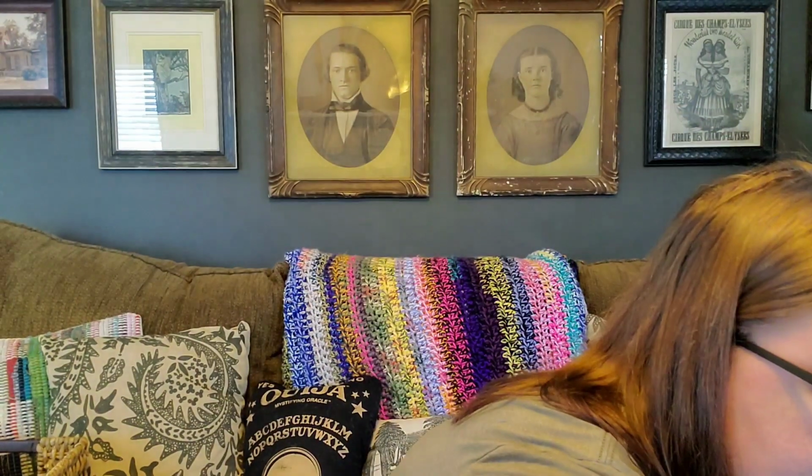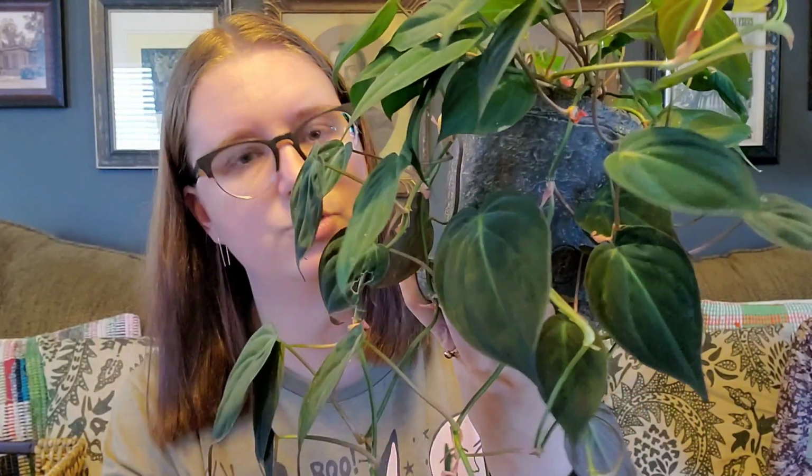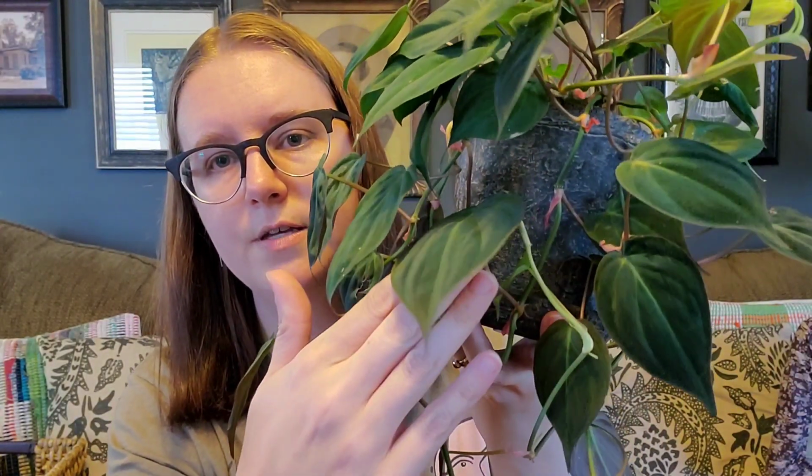This is a plant I showed you guys when I first started collecting, and I'm showing it again because of how much growth it's had. I have 2 of these. This is my Philodendron Micans, little yellow leaf here. It's a beautiful plant. On video, on film, does not do this plant justice. The leaves are just shimmery and dark green velvet, and then they've got this reddish hue on the back side.